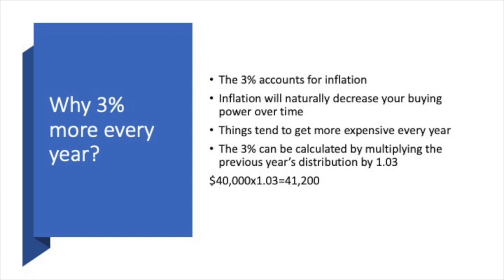The reason your annual retirement budget would go up by 3% a year is because inflation is naturally going to decrease your buying power over time. Everybody has really noticed this. I'm sure everything used to be a lot cheaper when you were a kid, and that's because of inflation. So you can calculate this by multiplying your previous year's budget by 1.03. That's how I got $41,200 for the second year of retirement when the first year was $40,000.